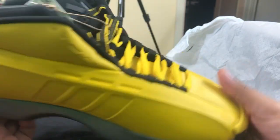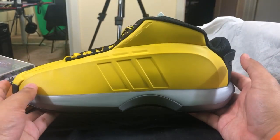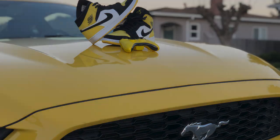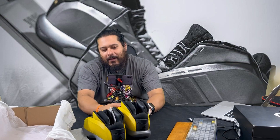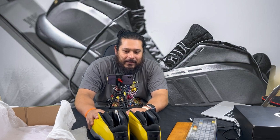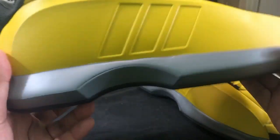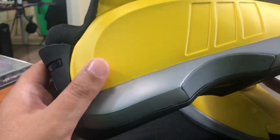Really cool color. Matches my car, so I'm really stoked about maybe wearing these while driving. I drive a yellow Mustang. You might have seen it in one of my videos. I remember wanting these back in the day, and they used to be really hard to get. They had a really high price tag, one of the first shoes with such a high price tag. So I was glad they remade them recently.